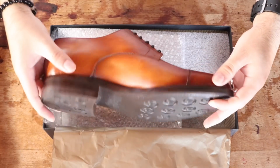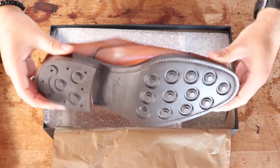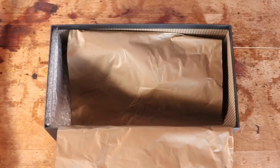As always, everything is perfectly packaged. The shoe bags and the shoe horn are always a nice inclusion, and the shoes look absolutely phenomenal right out of the box. I love the gentle amber shading. It kind of reminds me of the finished wood you might see on a nice guitar or even a soft sunset.